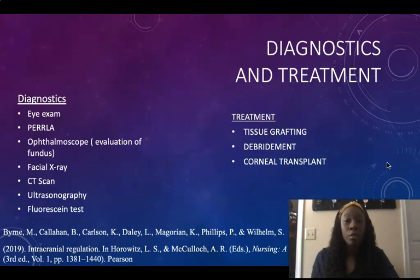Some diagnostics are eye exams, a physician using an ophthalmoscope in order to shine a light into your eye to look at the fundus, a facial x-ray, a CT scan, ultrasound, a fluorescent test to see if you have any floaters in your eye. Treatments can be tissue grafting, debridement, or a cornea transplant.